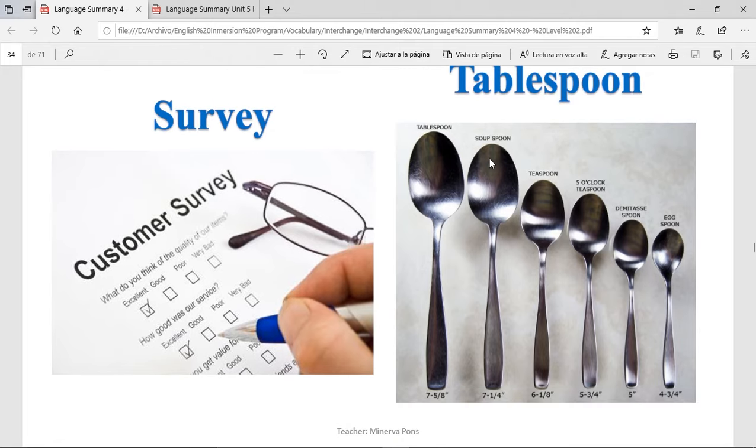Tablespoon. A tablespoon is the spoon, this item that we use to eat. And there's different types of spoons. We have the tablespoon that is for basically anything. We have the soup spoon, the teaspoon, 5 o'clock teaspoon, demi-teaspoon, egg spoon, okay? So there's multiple of them, but for me it only means this is larger and this is smaller.